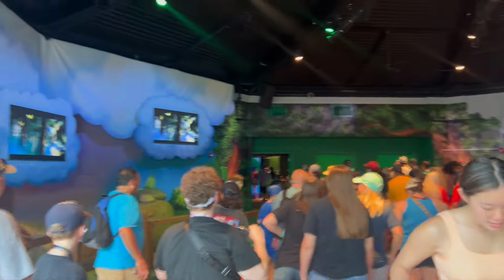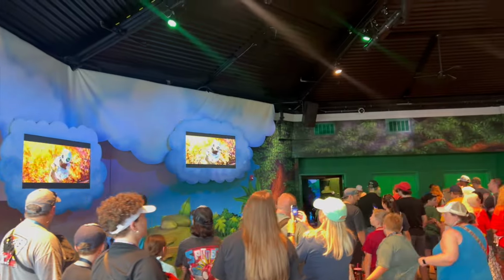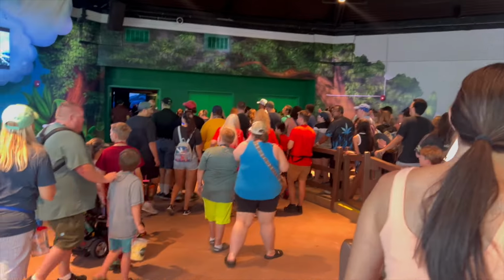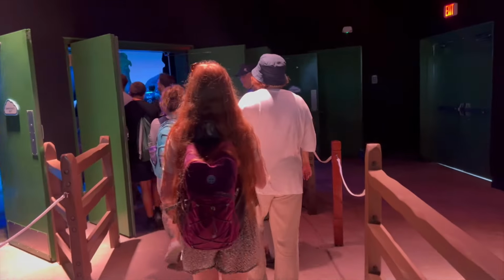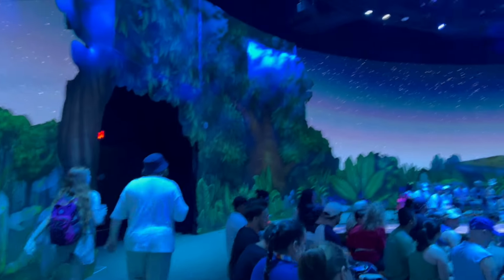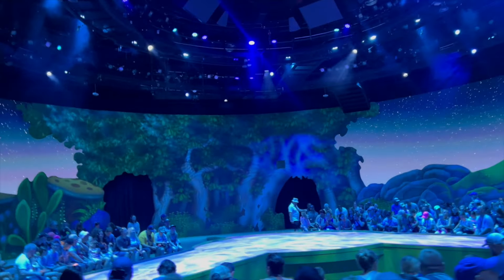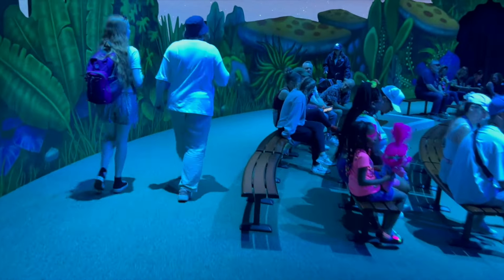All right, so this is the little waiting area right here. Got a few screens showing, I guess, DreamWorks movies, but they're letting the Lightning Lane people in first. Going in. Let's go see what seating is available. It's a cute little theater right here. Let's go find a spot. Honestly, I'm gonna sit right here on the edge, in the back.